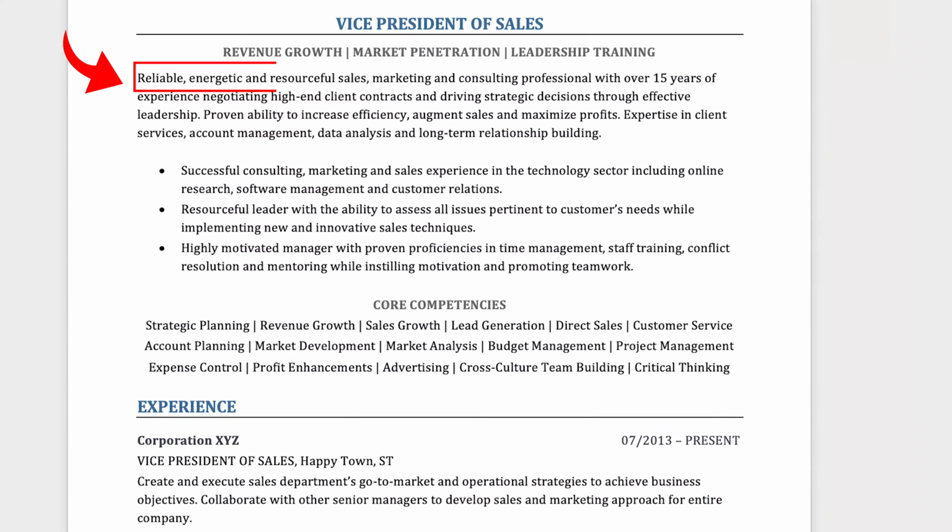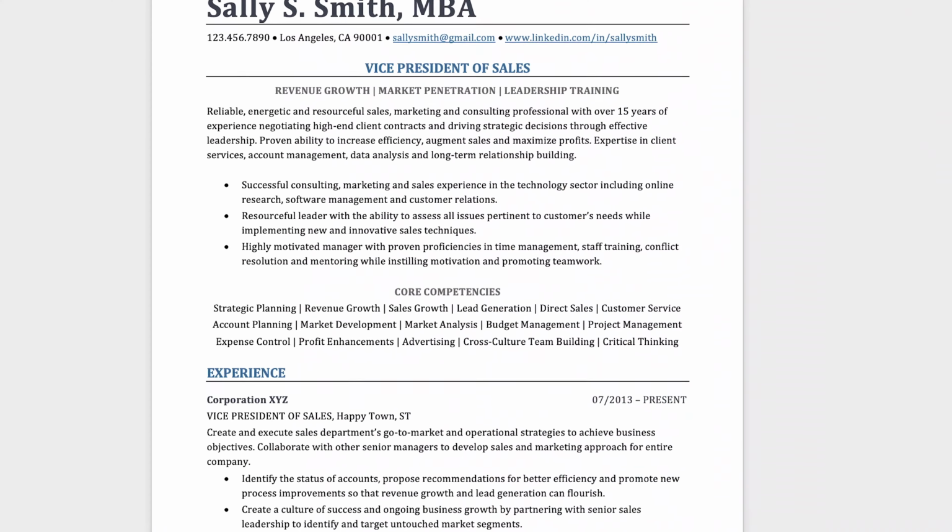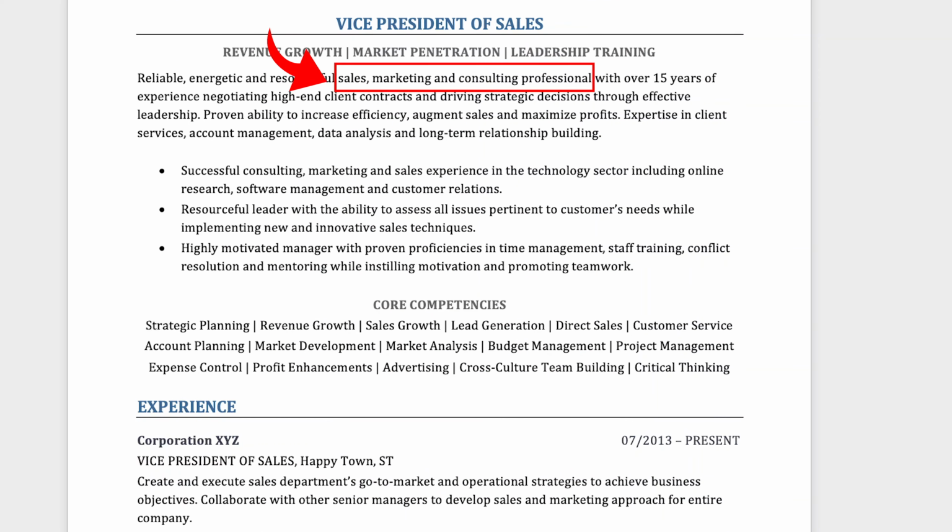A few things to note here. I like to start the paragraph with 3 descriptive words. These are different from the 3 key skills that I mentioned earlier. These 3 descriptive words are more like your soft skills or your personality traits. Again, these are things that the employer is looking for in their ideal candidate, so you need to comb through the job posting or the company website to find out what they really want. Now, I also like to reiterate the title in some other form in bold in the first sentence of this paragraph.